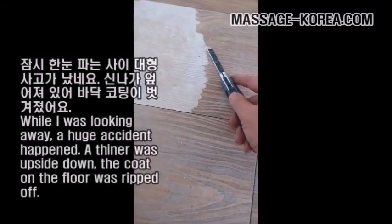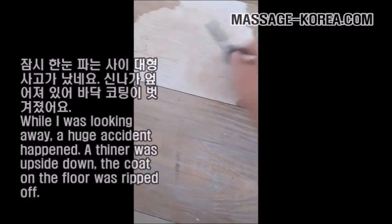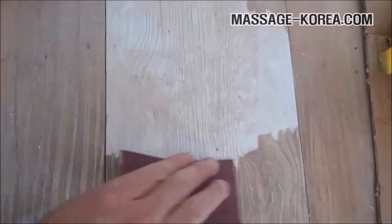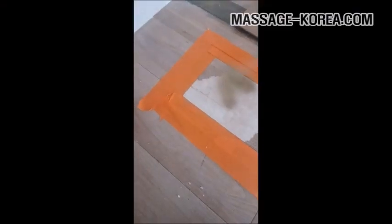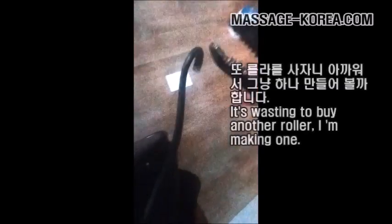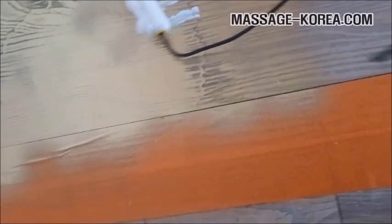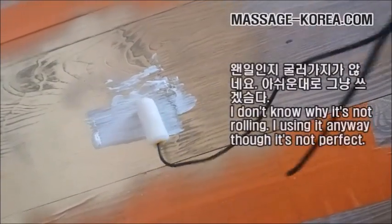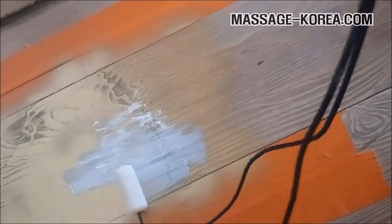While I was looking away, a huge accident happened. The scene was upside down. The cord on the floor was ripped out. It's a waste to buy another roller, so I'm making one. I don't know why it's not rolling. I'm using it anyway, though it's not perfect.